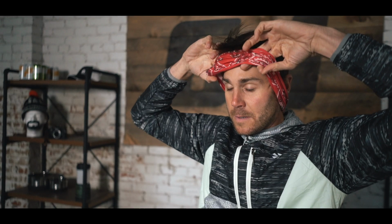You can also grab a buff. A buff is great because it is so versatile. You can wrap it around your head. You can wear it over your neck because the back of the neck often gets exposed to the sun. And if it starts to cool off, the buff is invaluable. You can use it to cover your ears. You can use it to cover your face. Highly recommend this. Also, they're both really packable.